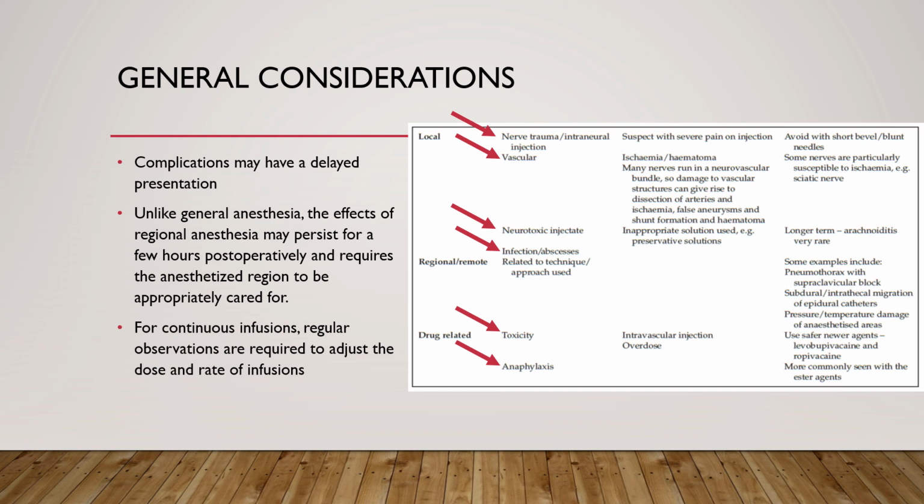If you have adjuvants, drugs that are extra things you add to the solution, or it could be the cleaning solution, lots of different things. So you've gotta really watch out for them because these can be devastating complications. Now, unlike general anesthesia, when patients wake up after surgery, as you know, the effects of regional anesthesia can persist for several hours or a day. So the blocked area, if it's an arm, if it's a leg, you have to watch out for it.